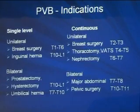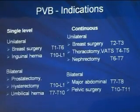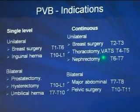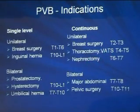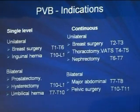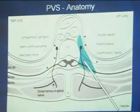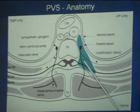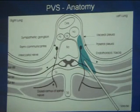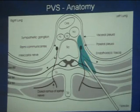As you can see here, there are various levels of block. As you go down the levels, you can apply it for breast surgery, thoracotomy surgery and video-assisted thoracoscopic surgeries, nephrectomies, and they have even advanced that to do major abdominal surgeries and pelvic surgery, but the block needs to extend further down. To achieve this level of block, we need to know the anatomy first. As Charles mentioned, we have to know the basic anatomy, the gross anatomy, and the zone anatomy before we venture into this process.